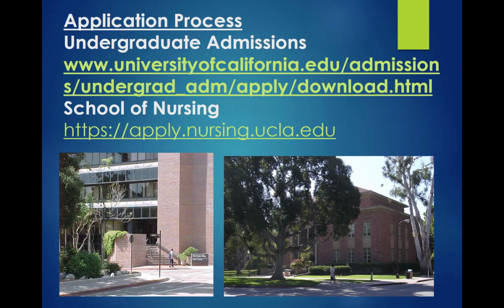Just so you know, the School of Nursing does not see anything you write on the UC app, okay? There are some essay questions there, but the School of Nursing is not going to see that. We only look at the supplemental application, but you have to fill out the UC application in order to get admitted to UCLA. So you have to do both, okay?